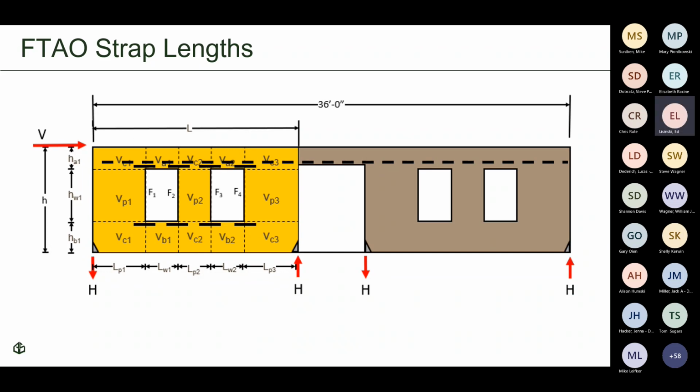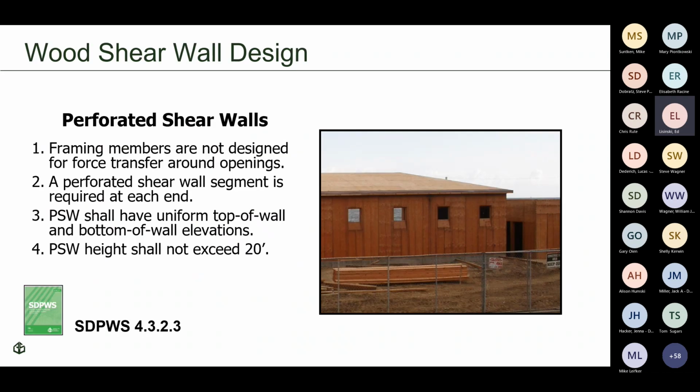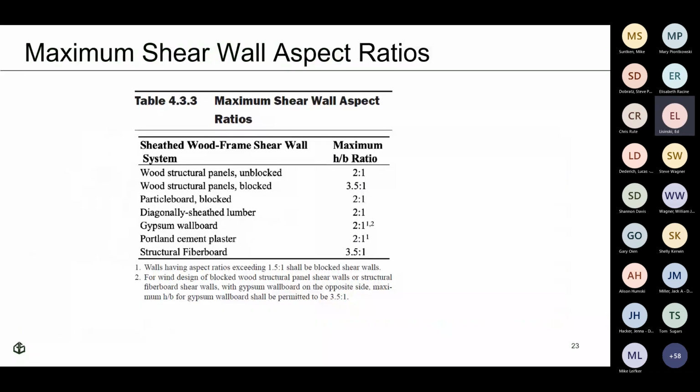Then the other one's perforated shear walls. That's the third option that you have. So framing members are not designed for force transfer around openings. A perforated shear wall, or a perforated shear wall segment, is required at each end. They should have uniform top of wall and bottom of wall elevations. And then your height shall not exceed 20 feet. We'll get into what each of those are a little bit more, I think, as we go.